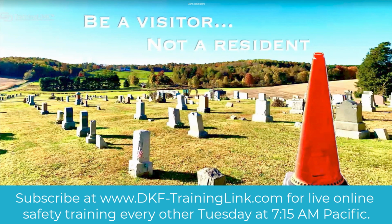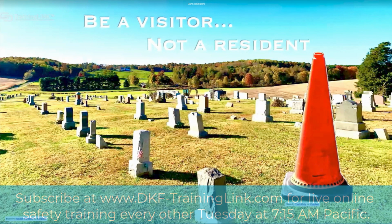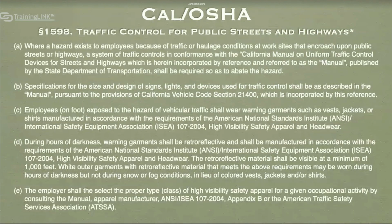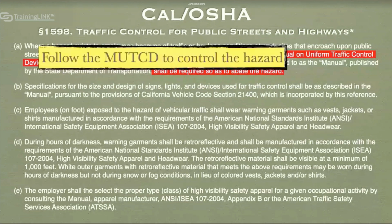So when it comes to traffic control, what does Cal OSHA say? Well, here's the actual rules, and let's read a few of them and summarize them. 1598A, a system of traffic controls in conformance with the California Manual on Uniform Traffic Control Devices for Streets and Highways shall be required to abate the hazard. So in a nutshell, what does that mean? Follow the MUTCD to control the hazard. It means you have to use traffic control when you are working in or around traffic. We have to use those procedures.